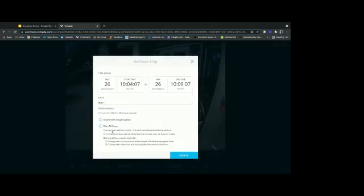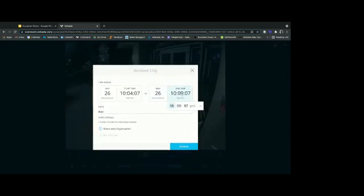If I wanted to, I could blur his faces, which will take two copies, one with blurred faces and one without. I could change the times around if I wanted to, and I could press archive. And what that effectively is doing is it's going to take a copy of this footage and put it into the Verkada archive. So you can use that, you can keep that.